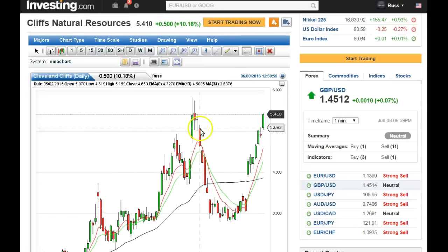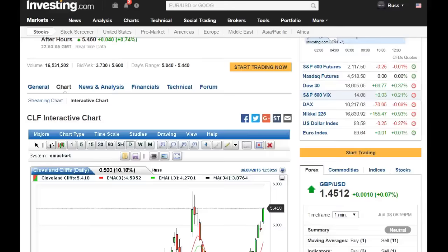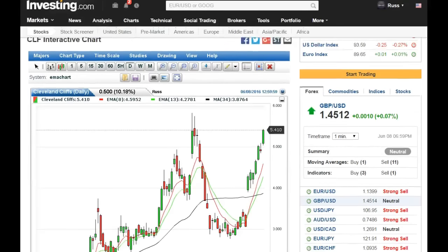Could also, if it does retrace in the morning, you got a left shoulder, you got the head, and then it would have to complete the right shoulder, and then supports all the way down here at 460. I can't imagine it coming all the way back down there. But we'll see what happens. Hell of a move on CLF.